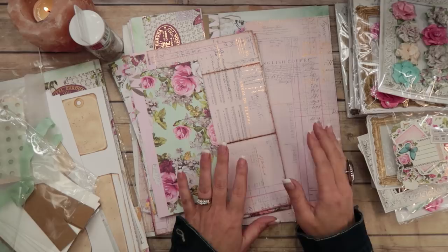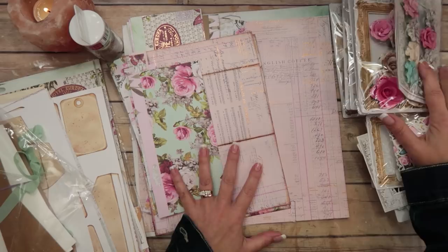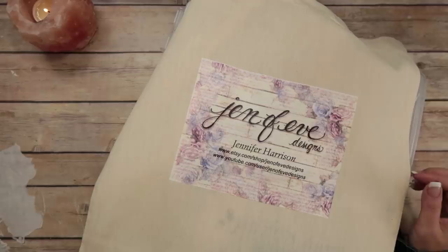Did we see any metal pieces in here? I think that might be what it's missing. I'm not sure. But then you get all of these flowers. So this one is set number 8, the extra Misty Rose. Okay, last but not least, this is set number 9, and this is the extra Flirty Fleur stuff.